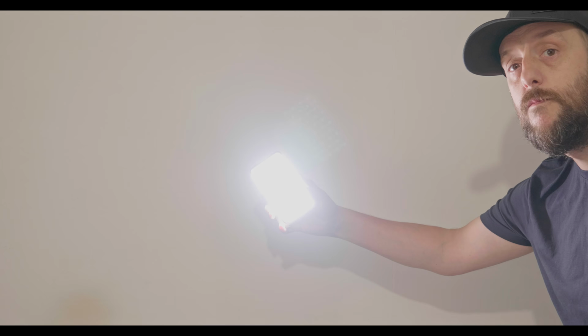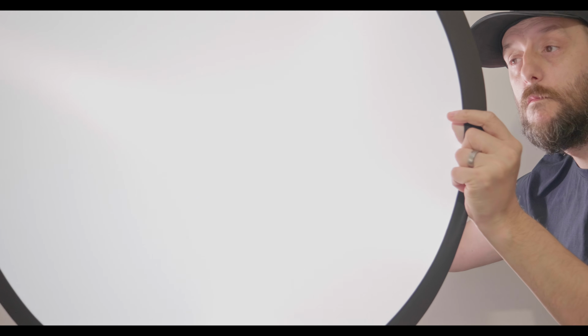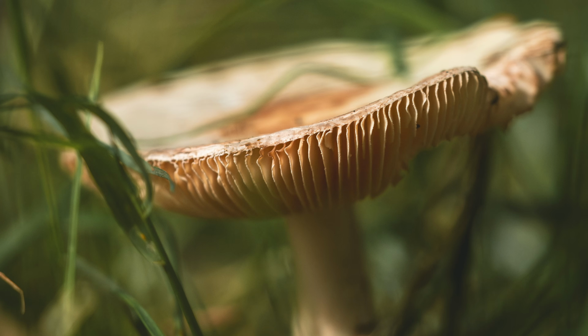Now in a situation like this, you can do a couple of things. You can either wait for the cloud to come in and diffuse that light naturally, which is what I'm probably going to have to do today. Or you can use one of those fold out circular reflector diffuser things, and just hold that in place to make that light a little bit more manageable. In my case, I don't have one with me today, so I'm going to either wait for that to soften itself naturally with the clouds, or I'm going to use that diffusion filter again to get that shot.